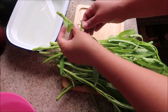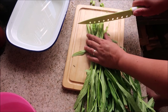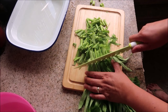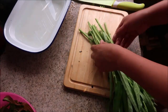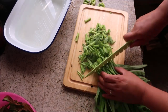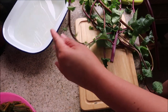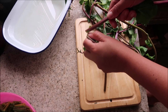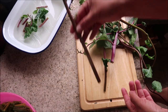All of my vegetables in my greenhouse, guys. This is Spence's favorite water spinach. Red spinach. We're just gonna do like this. When it's hard, guys, then stop. Don't do it anymore. Then you can plant this in your garden and let it grow.